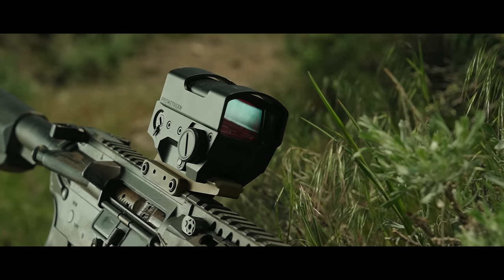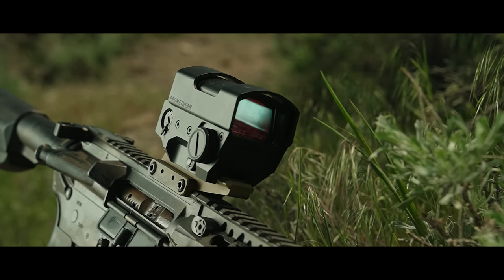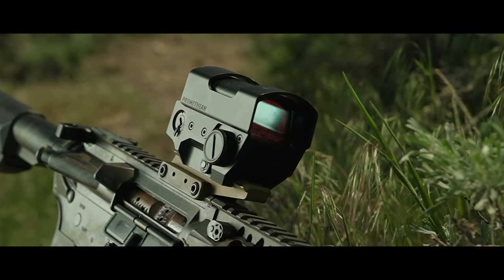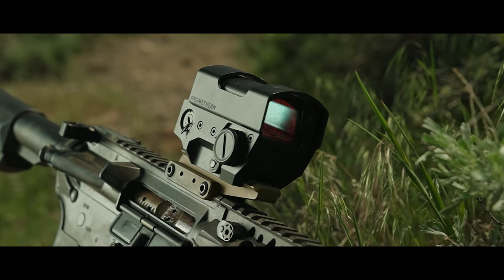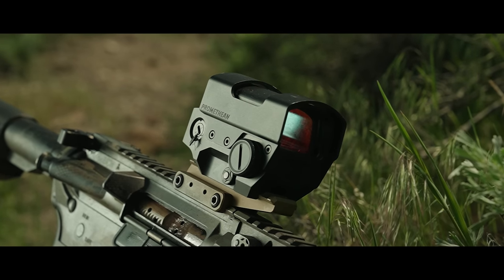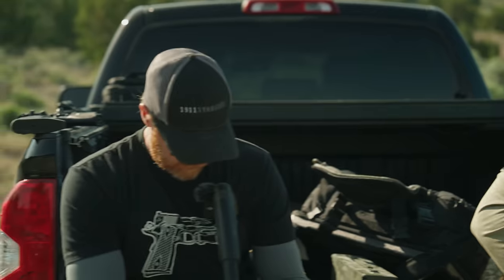So we've got a 2 MOA dot, or we can do the 65 MOA donut of death if you'd like, which is what you've got on there. I typically just run a dot, so that's interesting that that's on there. Did you just do that now? No, it's been like that all day. Oh, I know why. I was letting my uncle run this for a while, and he liked the donut. That's why.